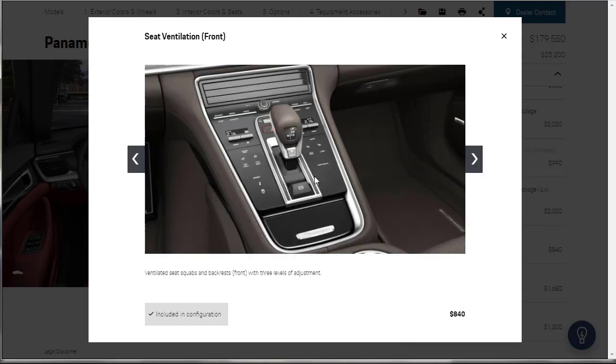We popped for the seat ventilation for the front. I was going to do the seat ventilation front and rear, but to do the ventilation in the rear, you also had to add power seats to the rear. And I just didn't want to do that. It wasn't that serious, so we didn't. So we just have seat ventilation in the front.